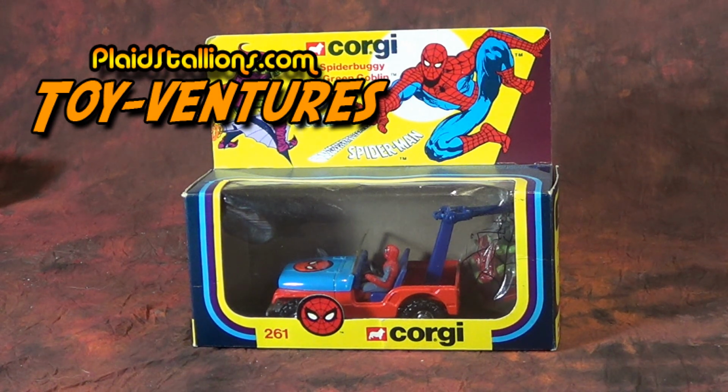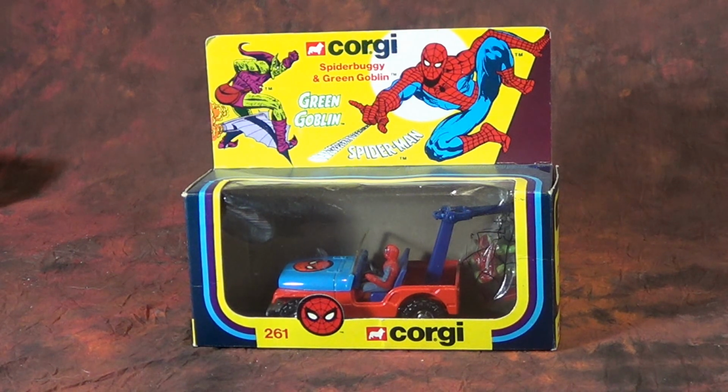Bit of a departure this week as we're going to talk about something that I don't regularly collect, and that's die-cast vehicles by Corgi. Namely, my favorite Corgi vehicle of all time, the Spider Buggy, which is one of the few Corgi toys that I actually tracked down and purchased as an adult collector.